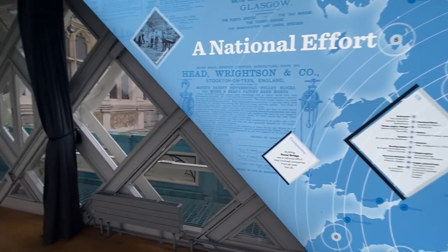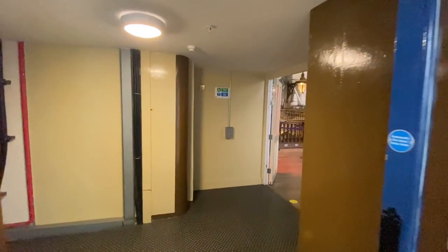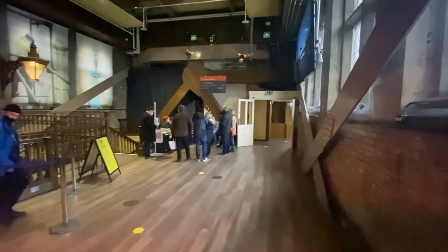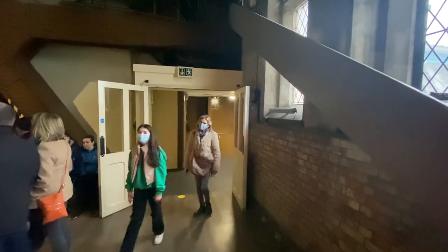I'm still kind of shaking. I'm sorry, I'm so distracted. That was terrifying. But I will do it again for you in a minute because we want to get the views from the other side. The South Tower. Thank you. I don't know how I'm going to walk through this, but we'll manage it again.